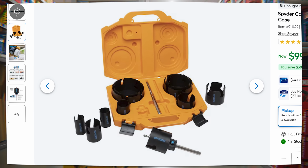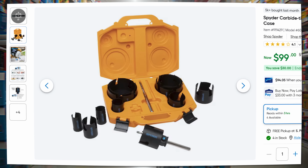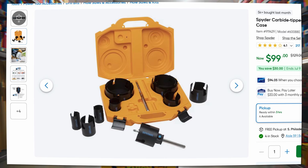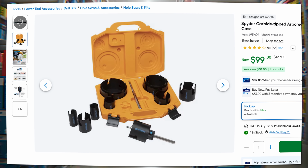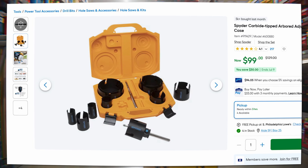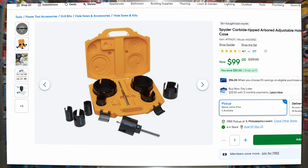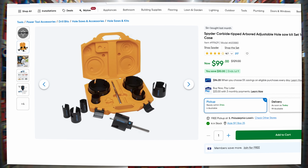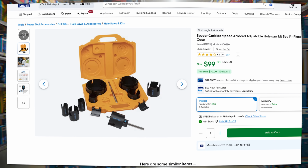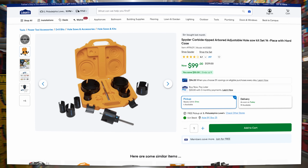Let's move on to one more Spider tool accessory. This is the carbide tipped arbor adjustable hole saw set. It's got 14 pieces. You got your arbor, you have your pilot bits, but you have a whole bunch of hole saws in this kit. There's a lot. You're getting a lot of bang for your buck with this one. $99. I'm going to dive deeper into this in another episode.